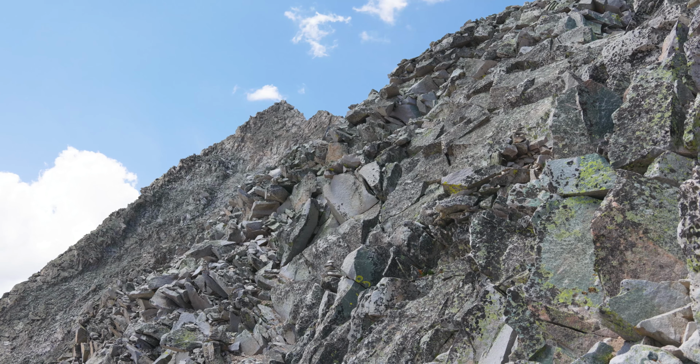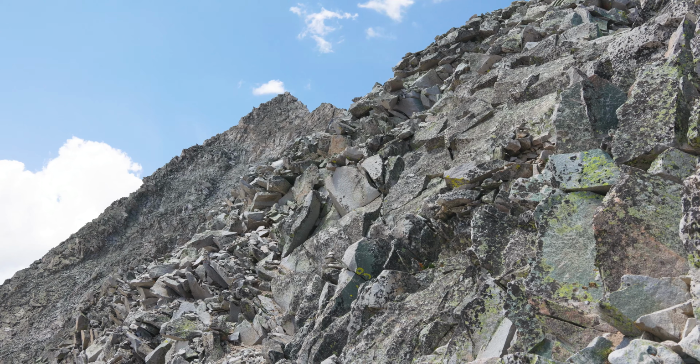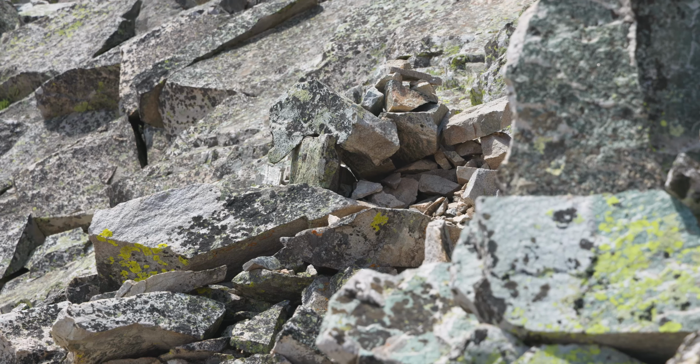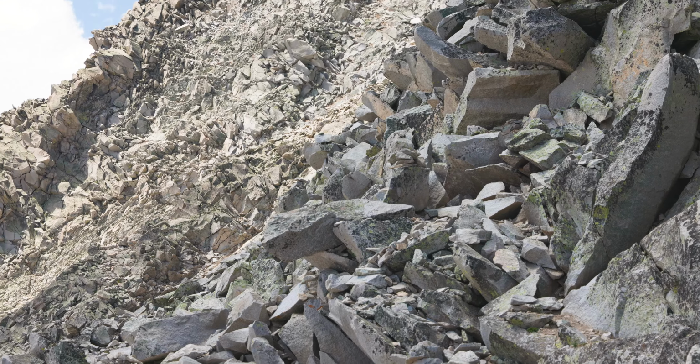As we work our way along the left side of Capitol, there are actually a pretty good series of cairns at this point in time. I don't know if you can spot them. There's 1, 2, and 3 that goes around the corner. And the third one, right there.